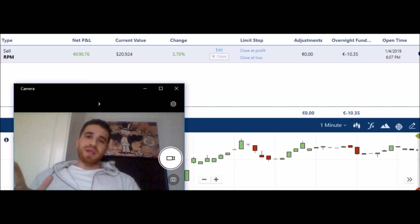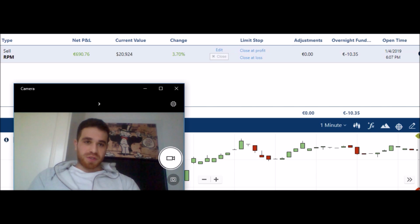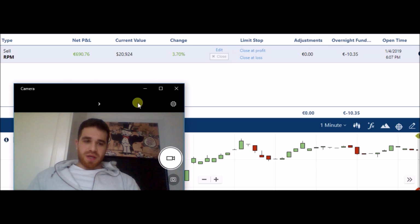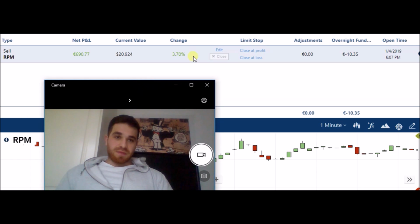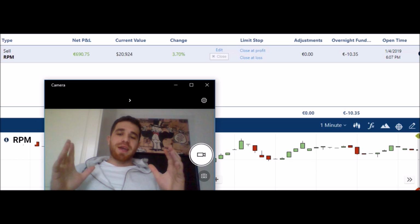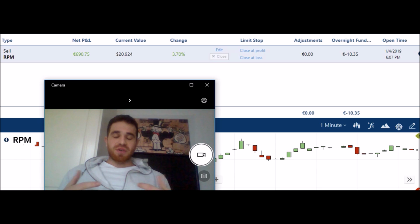So obviously with day trading, we only day trade catalysts, earner reports. So RPM on the 4th of January released an earner report, right? RPM misses Q2 earnings and revenue estimates, shares decline. So if we look at the stock from the 4th of January, we could see that it's been declining and declining. But also if we look at the previous financials of that company, that stock is also declining financially.